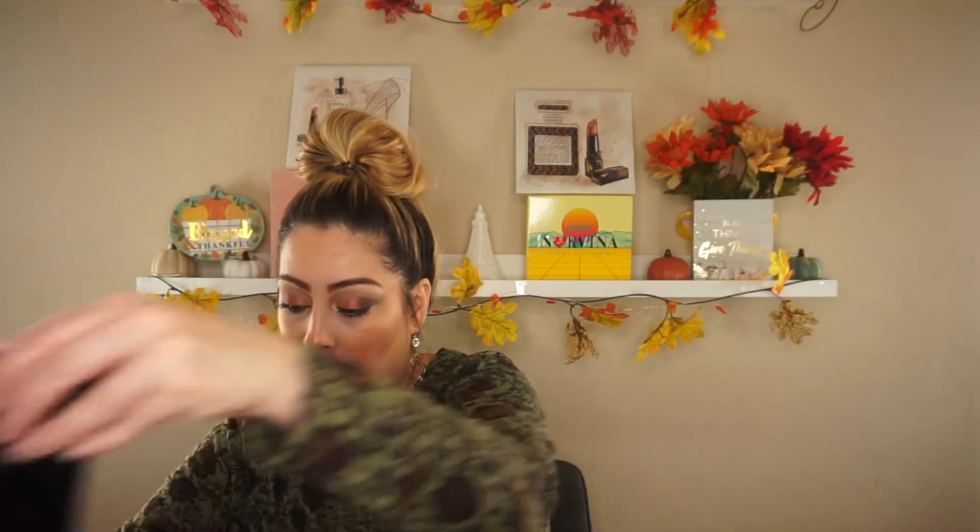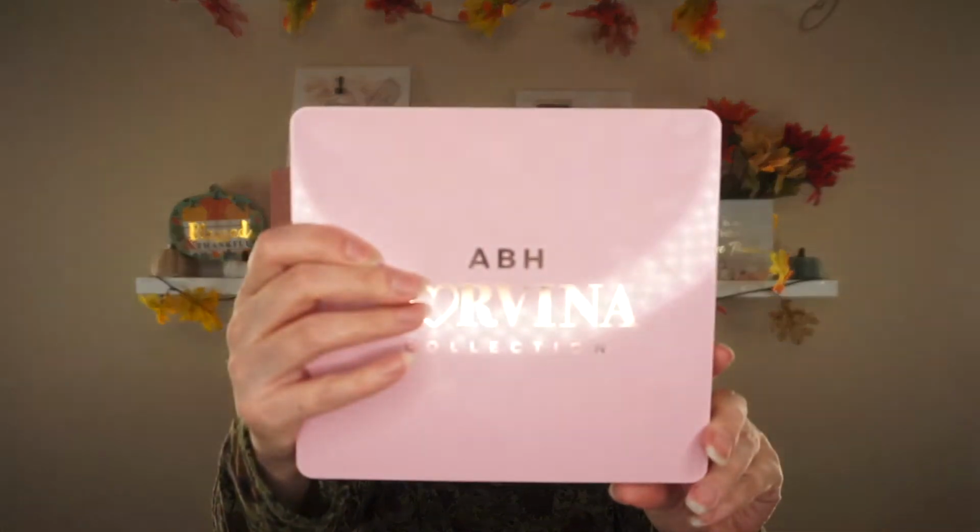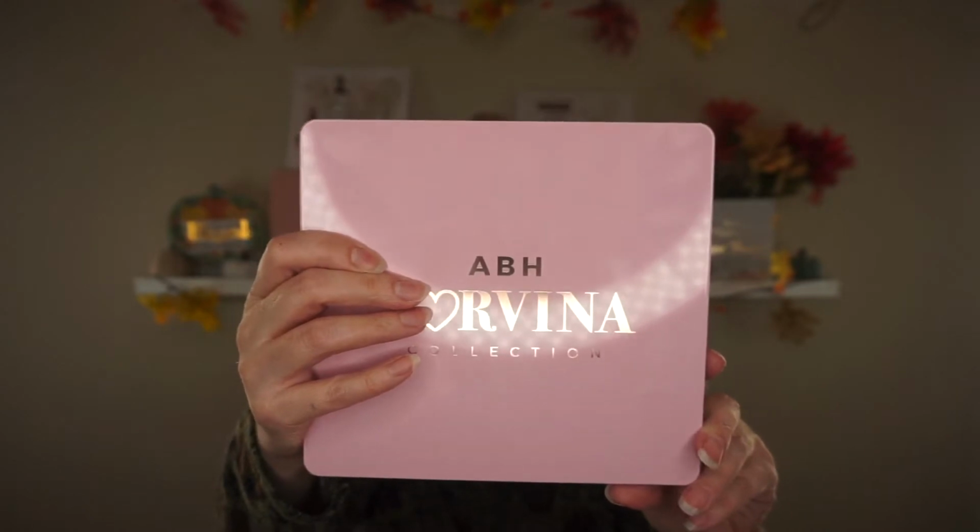Now, one palette I did use 3 or more times, and that is the ABH Norvina Pro Pigment Palette, volume 4. I got this from my husband for my birthday back in May, and this month I pulled it out for the first time and actually played in it. There are still some shades I have yet to touch, but a lot of the shades I did dig into.